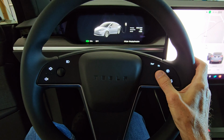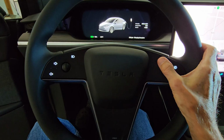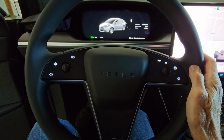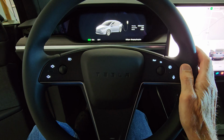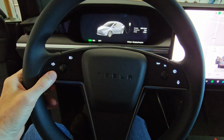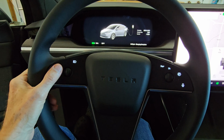I absolutely love the way you can control the speed of your cruise control or full self-driving using the scroll wheel on the wheel versus using the stalk. I know a lot of people complain about the horn position. I can't think of a time in the last 20 years where I've even used my horn, so that's not an issue for me. Having the lights, the wipers, the turn signals, and the full self-driving control all basically within a thumb's reach, without having to move your hands from the steering wheel, I think is really a great thing.